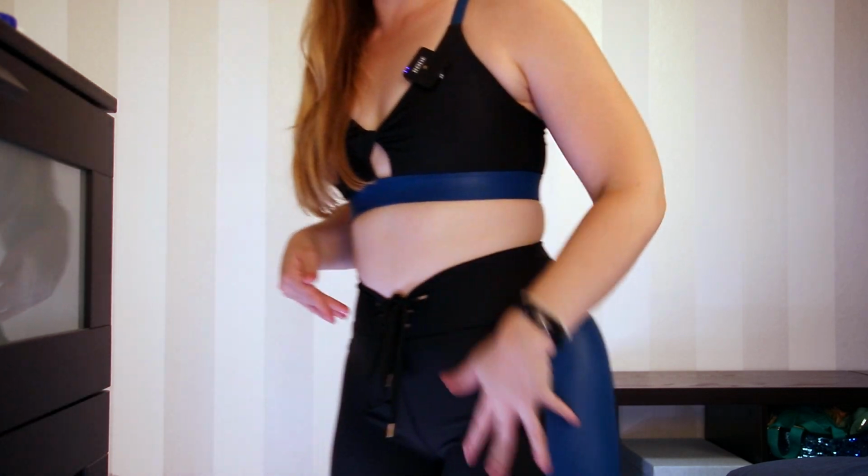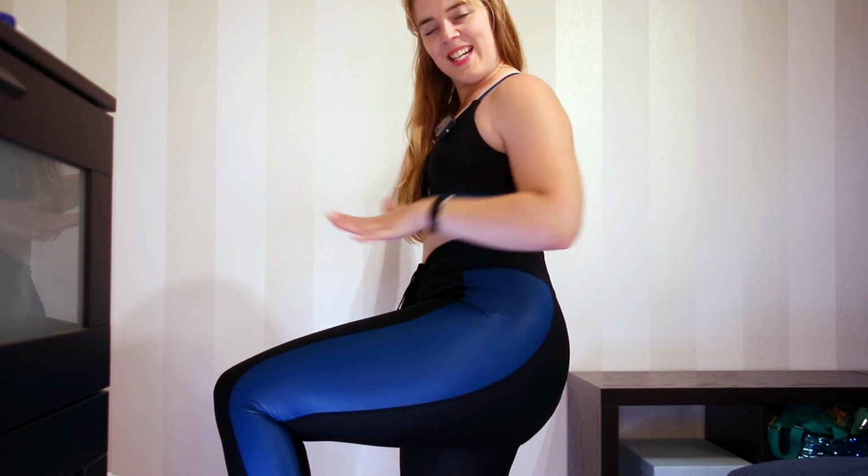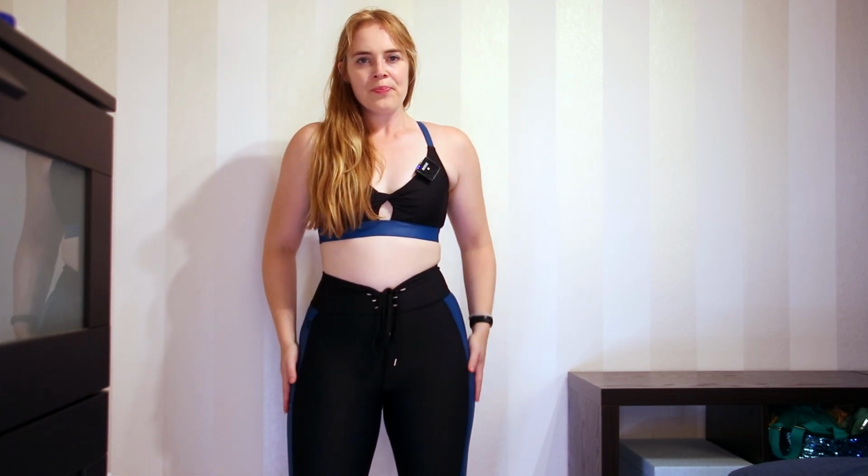And then of course, like with the bra, we just have the two-tone situation here, and you can see how shiny it is. I like the shininess of it. I am a fan of shiny things. So yeah, cannot complain about this.